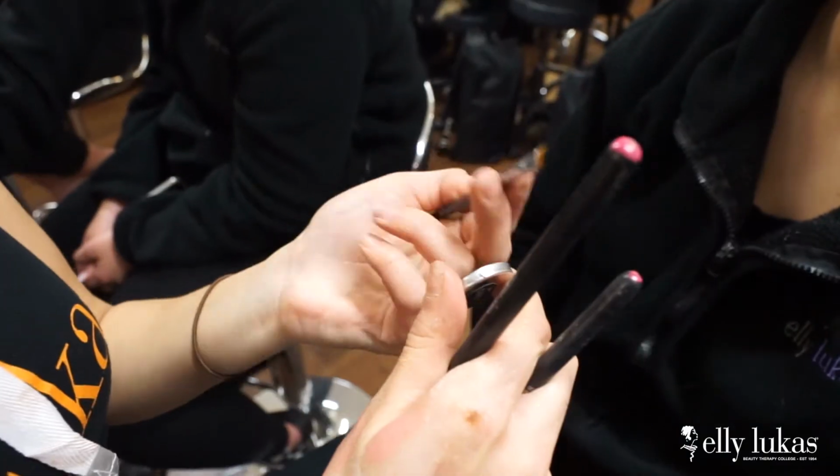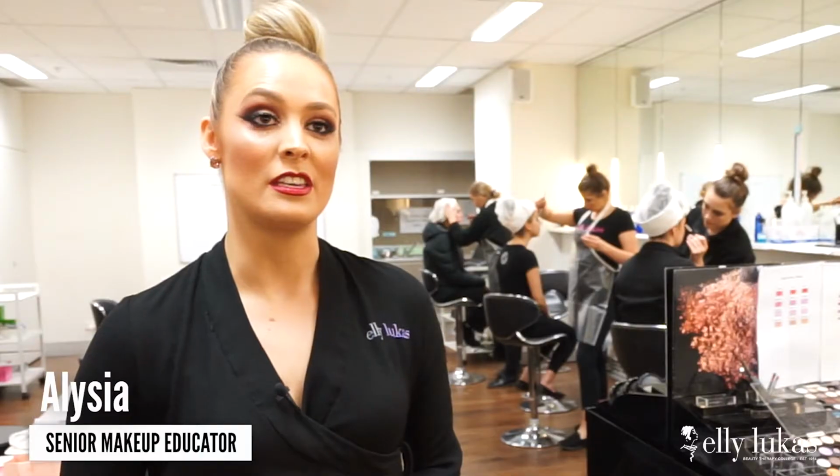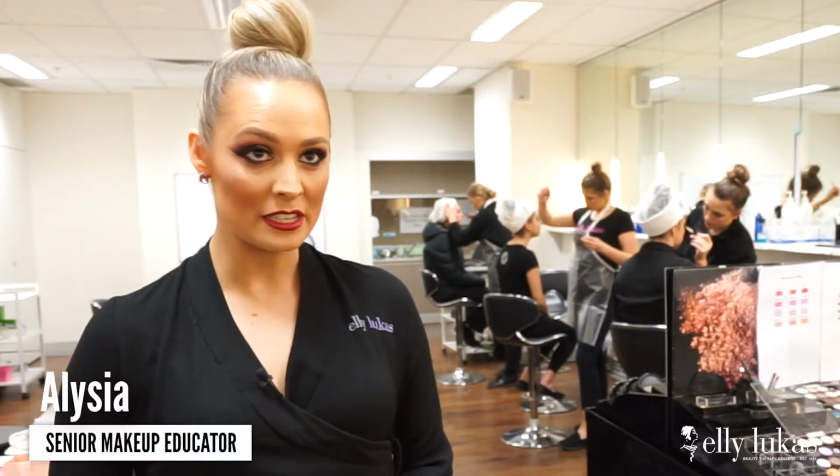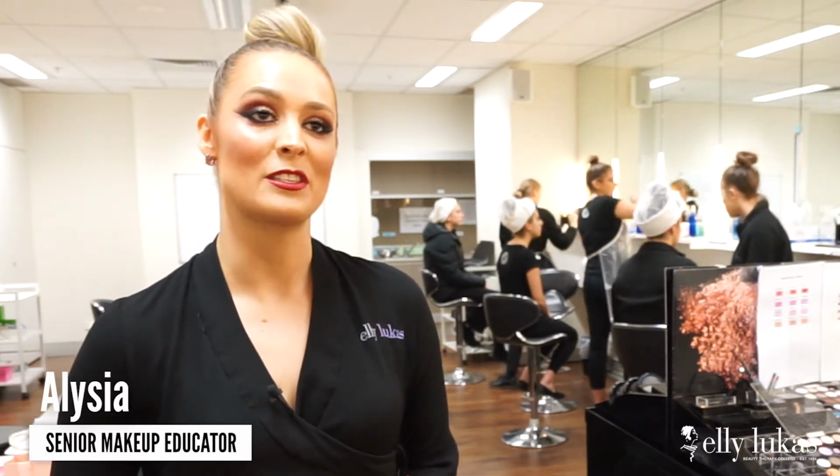This glamour makeup is probably the most popular makeup service these days, especially with the influences of social media as well. A glamour makeup, a strong smoky eye is definitely something that's quite in demand.